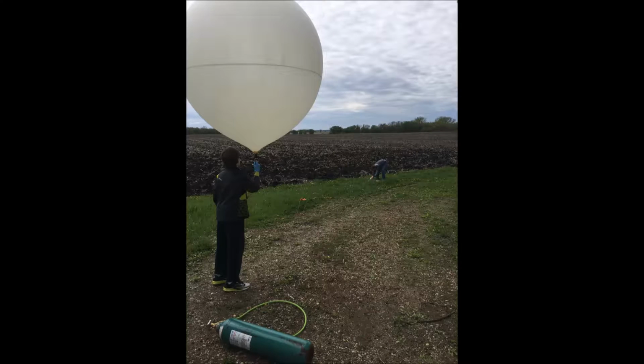Let's go ahead and look at that beginning picture again. So what we have is a weather balloon filled with just the right amount of helium, tied with a long string to a parachute, which is then tied with a long string to the payload.